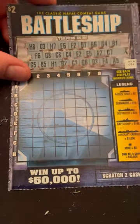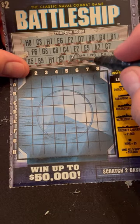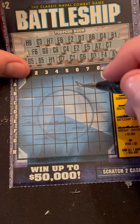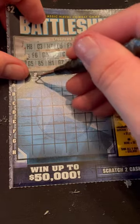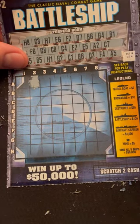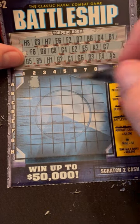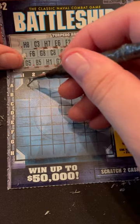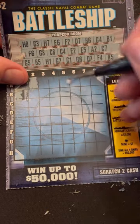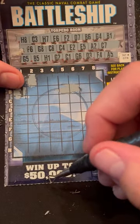All right, first we got the A's. Let's see, we got A2. And I think that's it for this set. So we just got A2. What about B? We got 1, 6, 5. We got 1, 5, and 6.